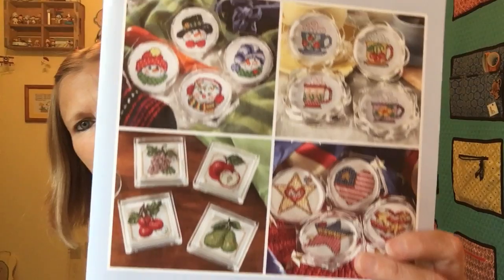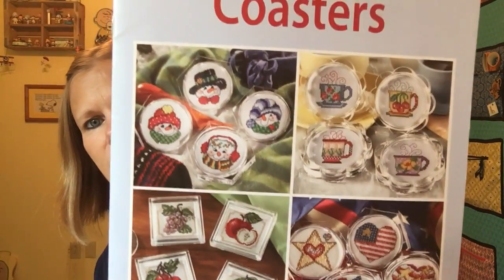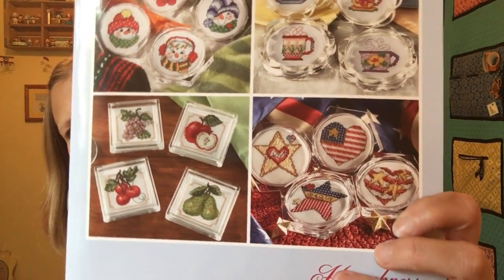And then I don't do coasters, but I got this at Hobby Lobby as well. But I like some of these patterns in here, like for a little small pillow or a scissor fob.